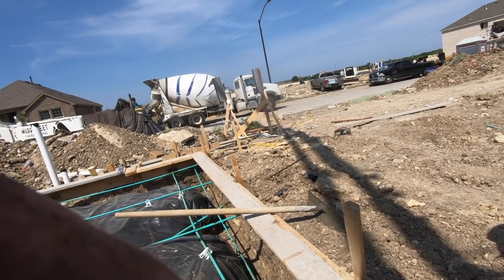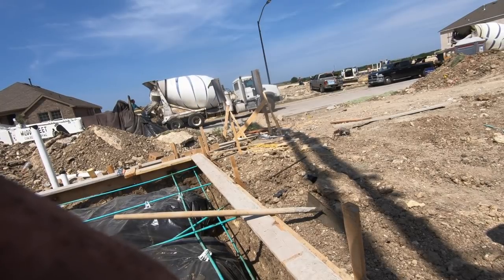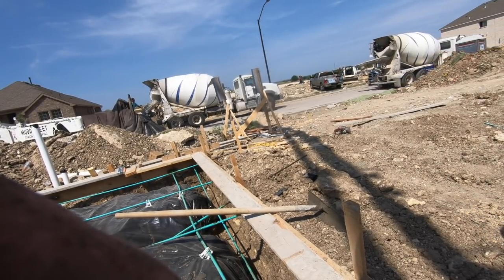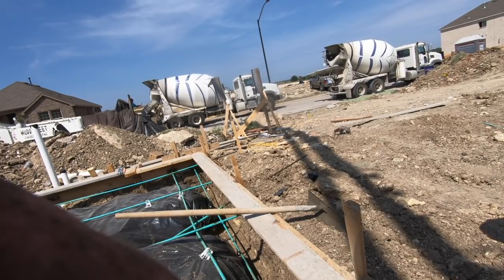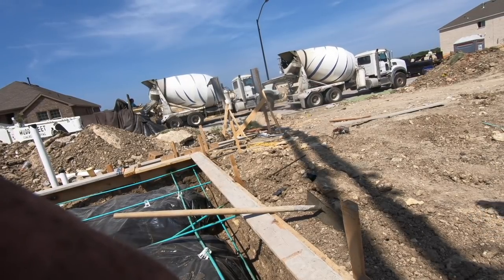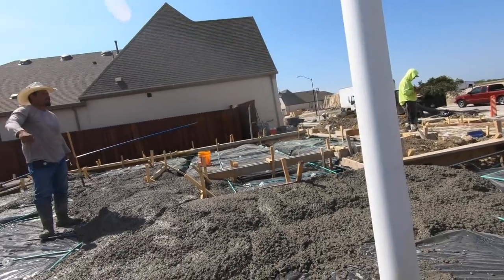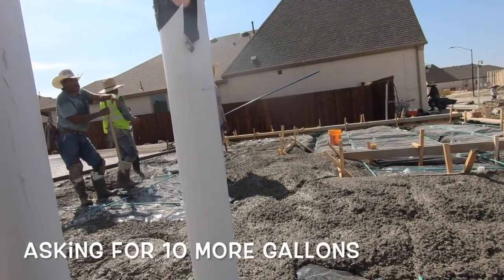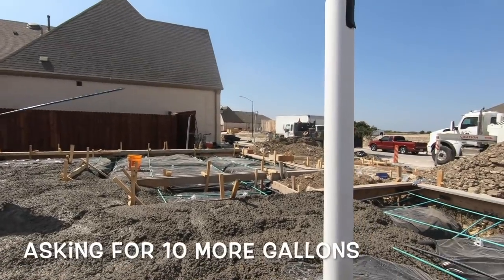Trying to keep this to dry. Thanks to some kind of concrete guy. He wants some water in it.